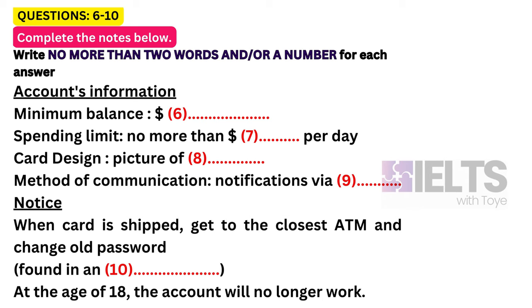Good. We're almost done. There are a few important things that you need to remember, though. When you receive the card, come to the nearest ATM and set up a new password. The original password will be in the envelope enclosed with your card. Could you send me a text with the password? Sorry, we don't provide that kind of service.